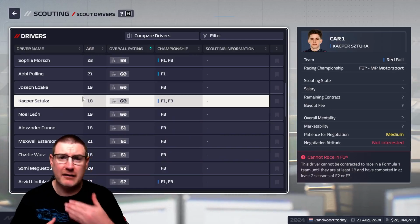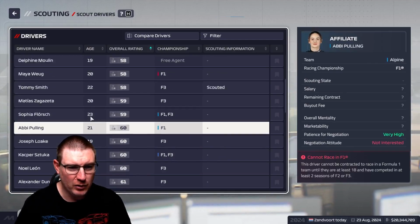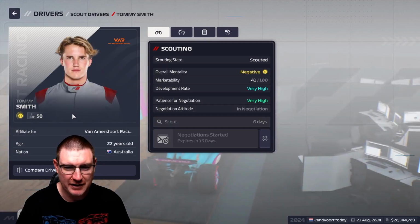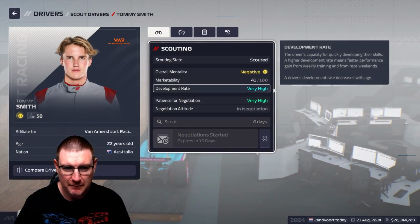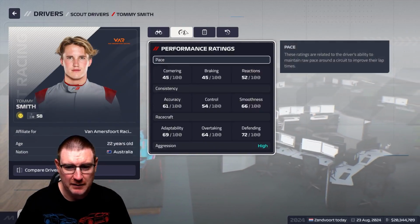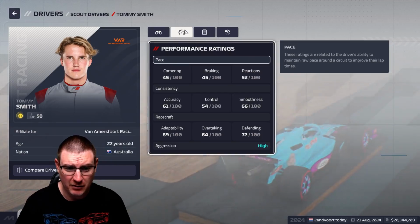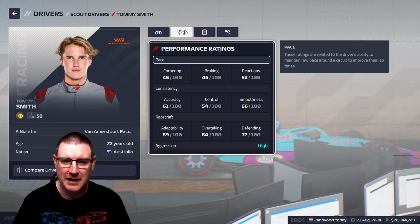But anyway, we'll get ourselves our young driver academy drivers in, and we will go from there. Tommy Smith is the other Australian. He's a very good looking young man, isn't he? He has a very high development rate, which surprises me because I've seen him in real life, and he's a bit of an accident waiting to happen.